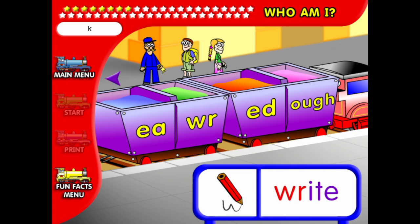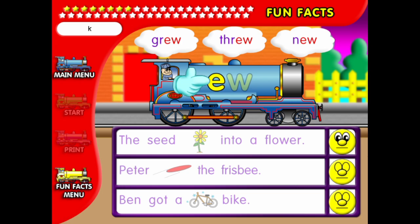Right. These two letters, E and W, make the sound blend OO when they are joined together. Let's say it together. OO. And again, OO. Now these words up here contain the sound blend OO. Grew, through, new. Use these words to complete the sentences below.